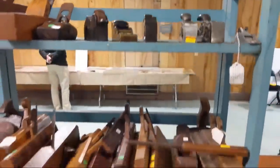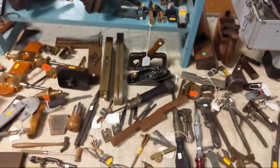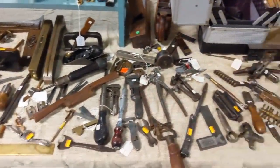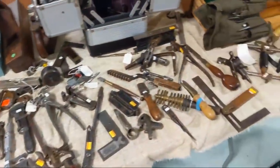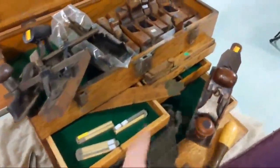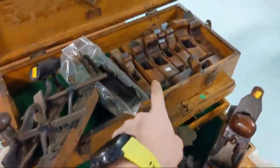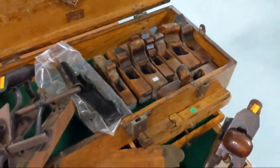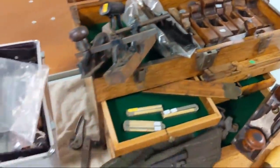Lots of fun tools for sale today. So if you're drooling right now, I'm sorry, you can clean up your phone. Oh, these are beautiful. These are old molding planes, but they're tiny little things. Beautiful. So let's move on over here.